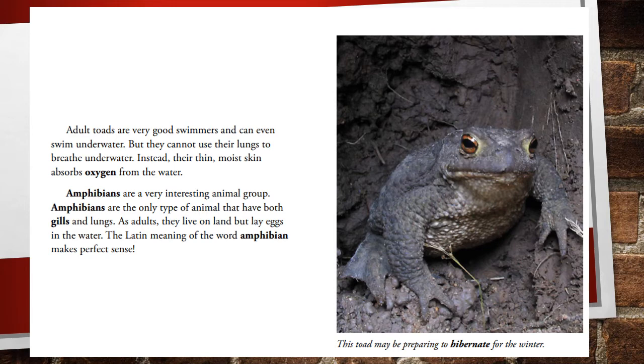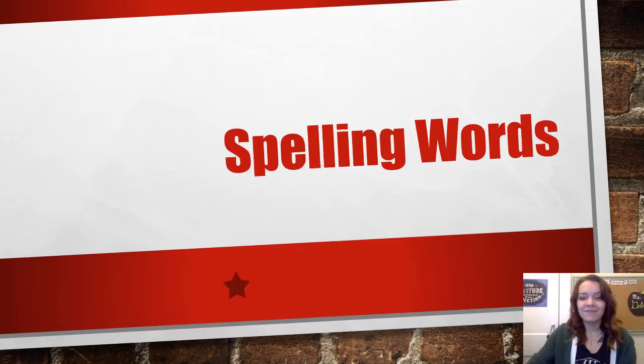Amphibians are a very interesting animal group. Amphibians are the only type of animal that have both gills and lungs. As adults, they live on land, but lay eggs in the water. The Latin meaning of the word amphibian makes perfect sense.